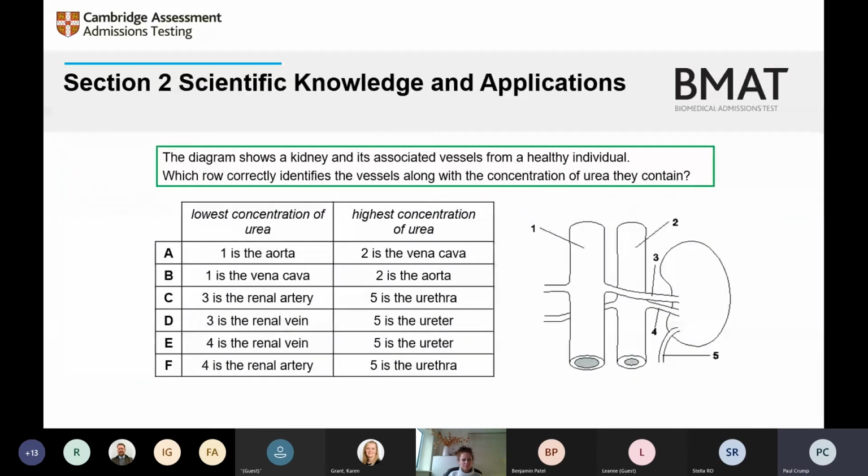So let's move on now, please, Rachel, and we'll have a look at a science question from section 2. So section 2 is scientific knowledge and applications. As Rachel said in her introduction, the emphasis really is on the application of knowledge in section 2. The level of science content is equivalent to GCSE in UK terms, but it's about how you use that knowledge, how you apply it in a kind of problem-solving fashion. So if you look at the example on screen here, this is an example of a biology question in section 2.